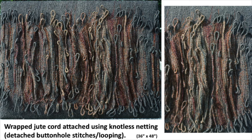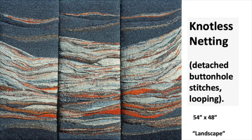And so I continued that to the other side. And then I worked the background with the knotless netting. On the right is a detail, and it's also padded. It has a lot of fiber fill in between the top layer and the back layer of fabric that's stretched over a frame. Then I thought, well, I ought to do a whole piece with nothing but knotless netting.